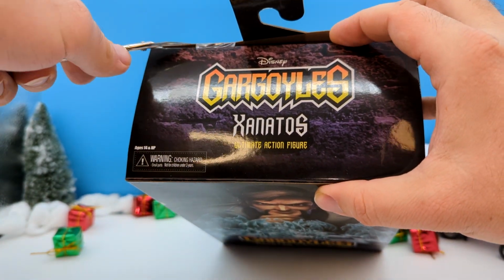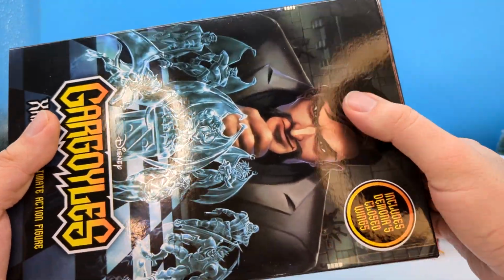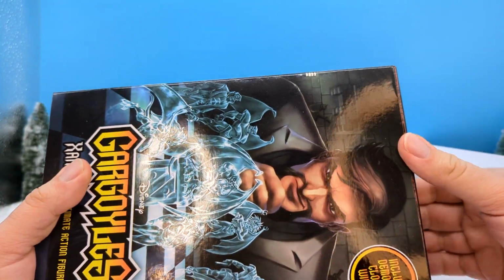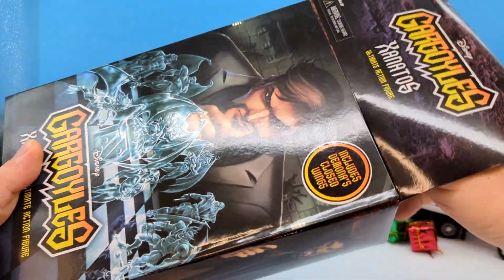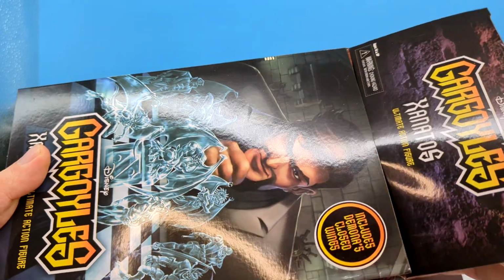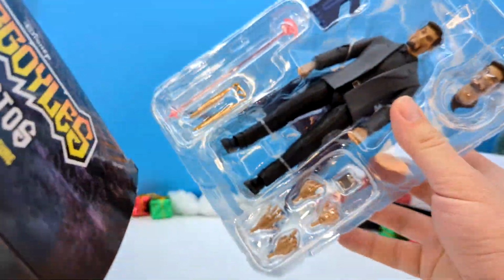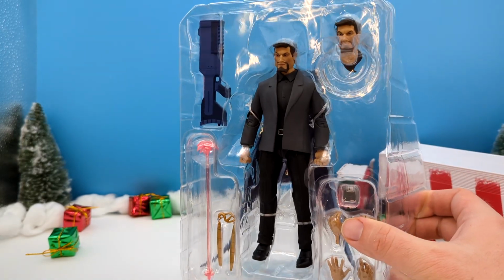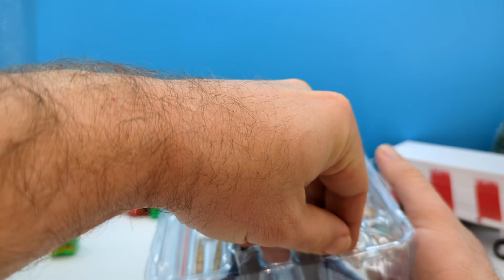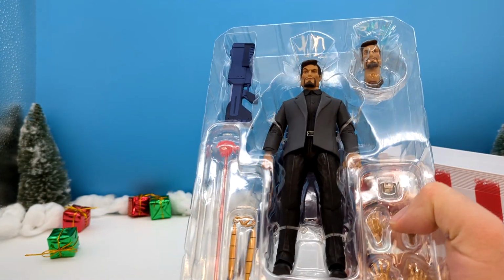So Xanatos, as I already alluded to, voiced by Jonathan Frakes on the 90s cartoon Gargoyles. It's actually a cartoon I didn't watch properly all the way through until the 2010s, 2020s. Way too long in any case, but very, very good show. I had a Xanatos toy as a kid, the one they came out with. I saw maybe 1 or 2 episodes of the cartoon, so that wasn't really enough to judge properly on. But yeah, we've got Xanatos in here.